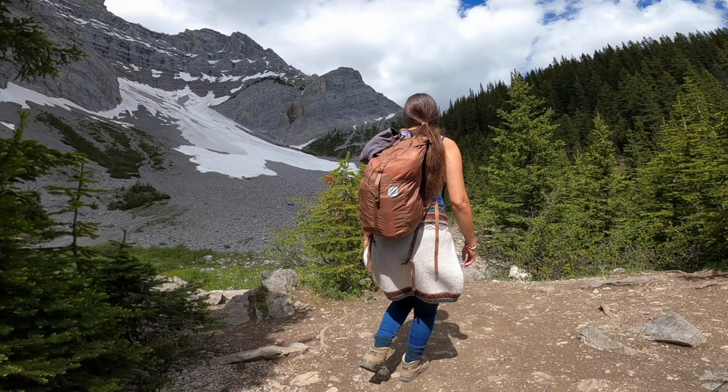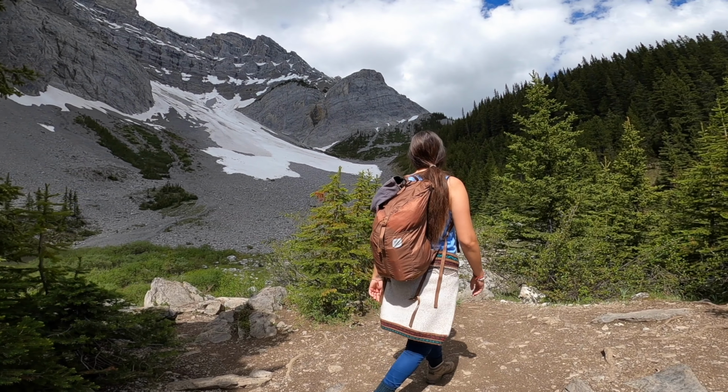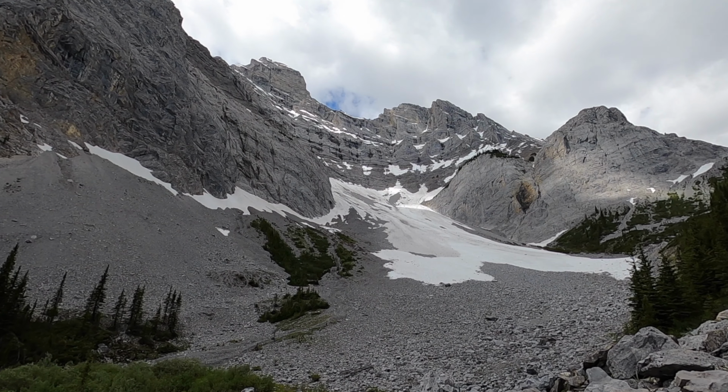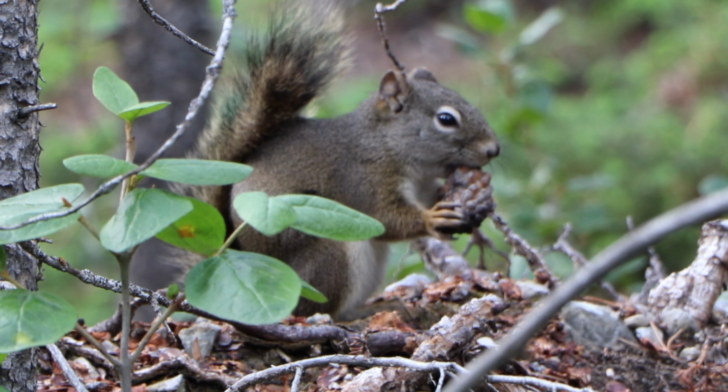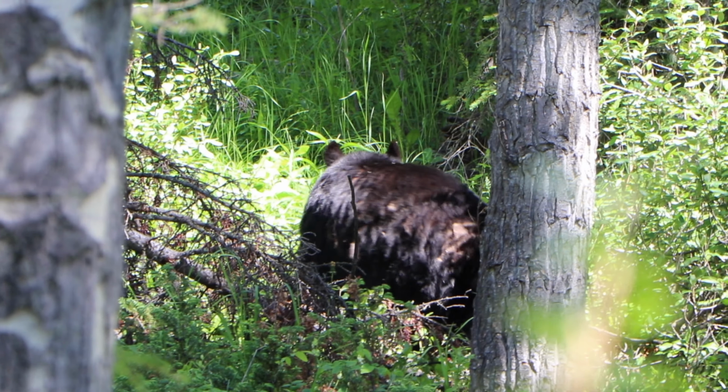And while the first 4 kilometers is a steady uphill through the forest, the final 2 kilometers are out in the open, with views down the Bow Valley to Mount Rundle and Canmore. If you're lucky, you'll be able to spot wildlife such as mountain goats, marmots, pikas, and bears.